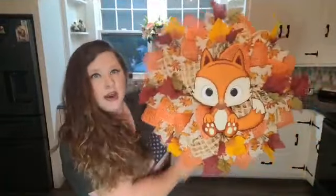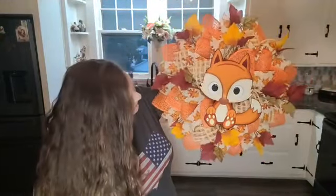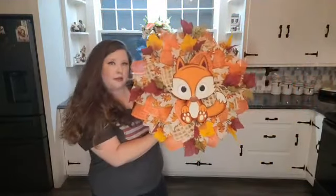But here's kind of our thing. I'm going to have to fix those leaves. But what do you think? Do you like him? Was it a good idea, or should we have gone with a normal wreath? What do you think?